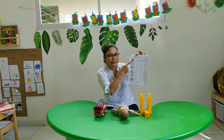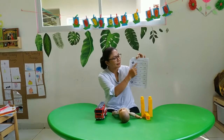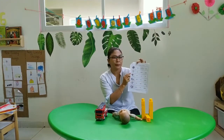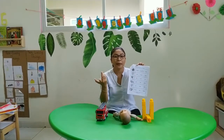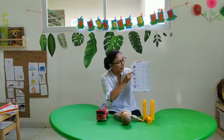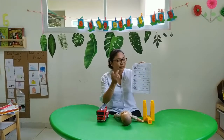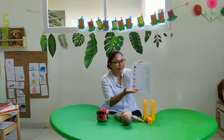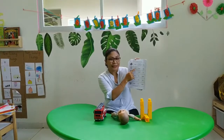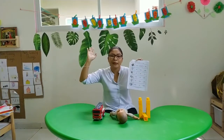So this one is puzzle. Puzzle. These words say blocks. Listen to me, all right? Next one. It's a doll. Doll starts with the sound d, d, d. Okay? So, please find which word has the letter sound d, d, d. Is it this one? Yes. This word says doll. Please circle this word. Raise your hand if you're done.